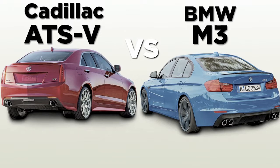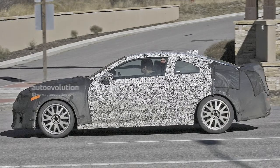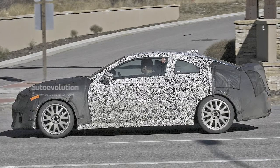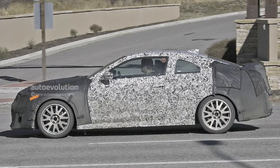Now I'll just start with the comparison of the engines. So far, at first we thought the Cadillac ATS-V was going to be using a high-tuned version of the 3.6 liter twin turbo LFX engine that's currently in the Cadillac CTS V Sport. However, the latest report out of Automobile Magazine states that it's going to be using a 3.2 liter twin turbo V6, supporting around 500 horsepower and 500 pounds-feet of torque. The torque number will probably be pretty close to the horsepower number for a twin turbo 6-cylinder.